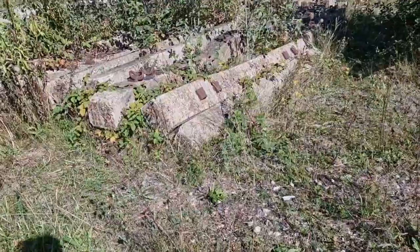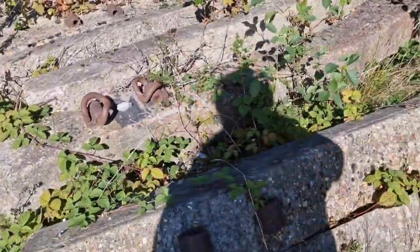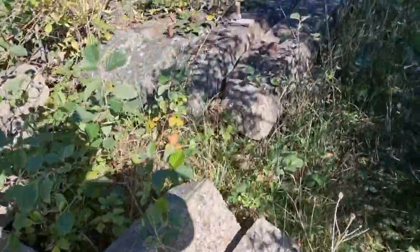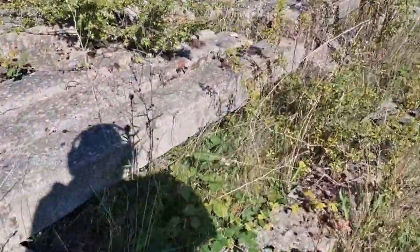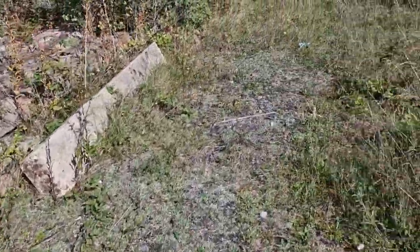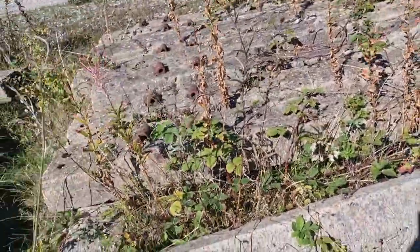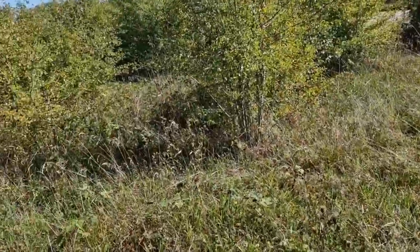Oh, just came across these little things. They're part of the train track pillows. Just been dumped here. Wonder how long these have been here. Concrete ones. Quite a lot of them actually. Wonder what's underneath them. Some more over here.